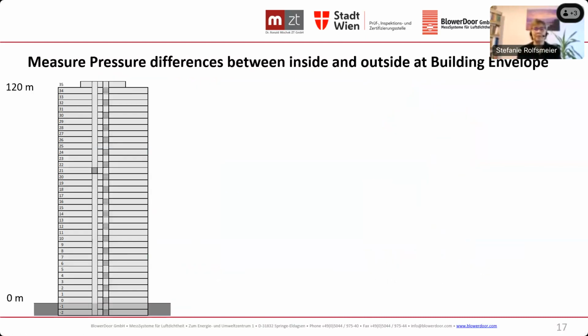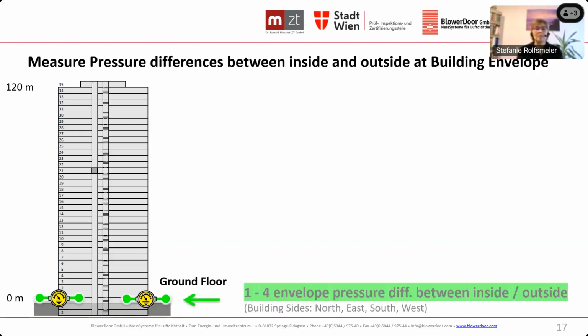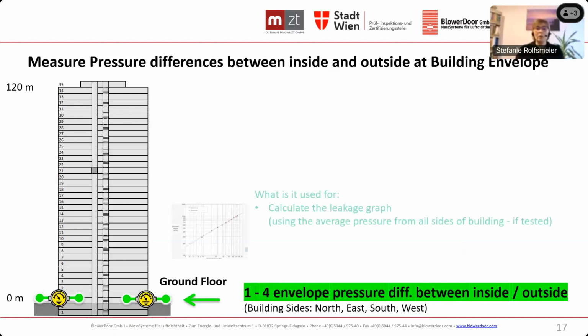What we want to do. So I talk first about the pressure test points we would like to take from the building envelope between inside and outside of the building. We took pressure differences between inside and outside on the ground floor, between 1 and 4 sides of the building, north, east, south to west, if possible. Why do we want to do this?